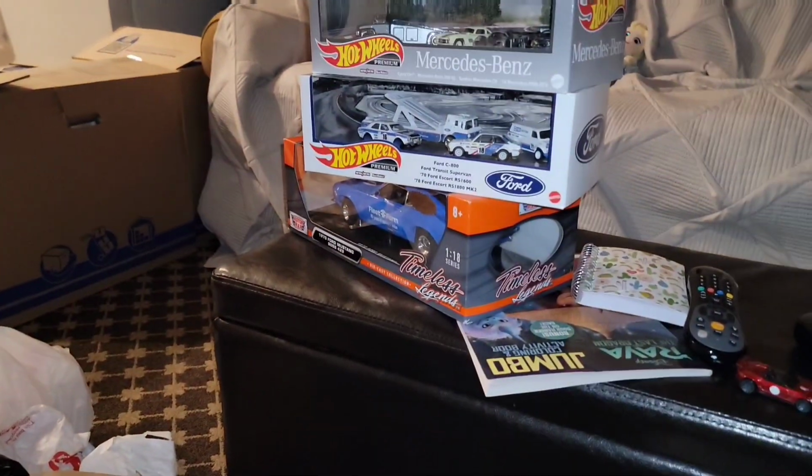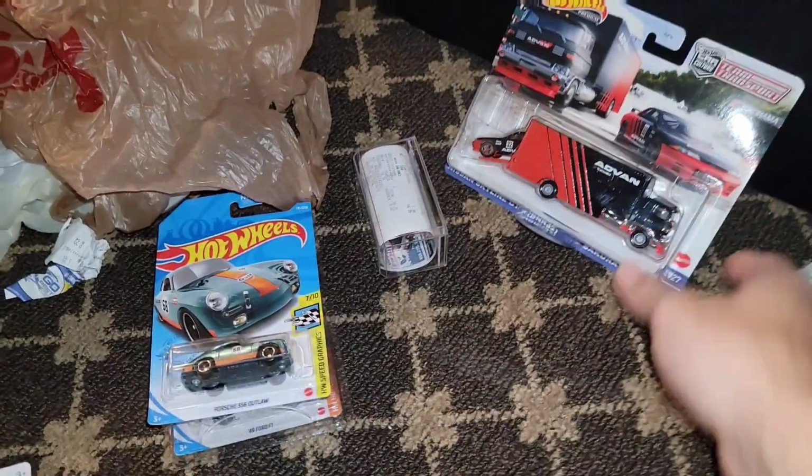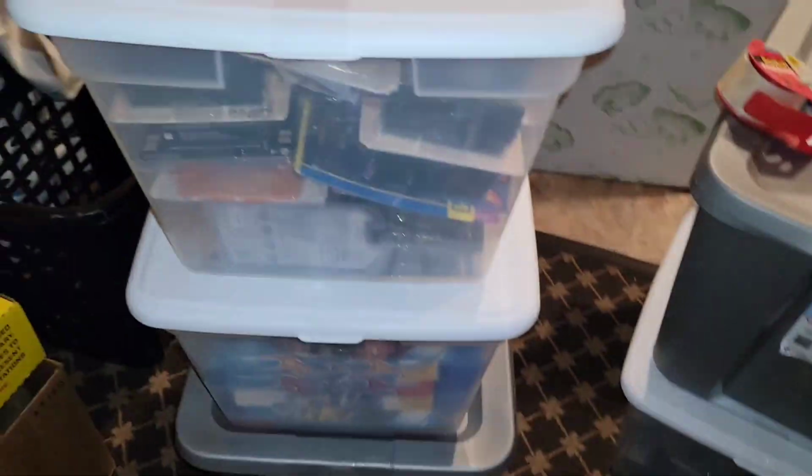I just need to really organize all this stuff. It looks hectic in this small little hotel that we're staying in. So I'm still organizing stuff. I have everything kind of situated where they're at.